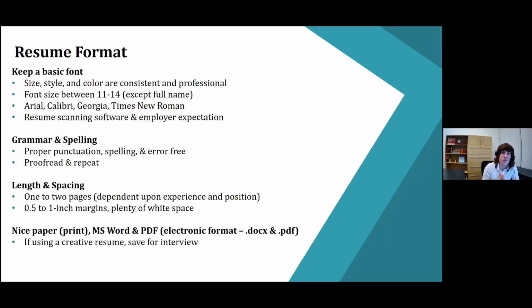Keep the font pretty basic. Don't use Webdings, because no one can read that. But it doesn't also have to be just Times New Roman. Arial and Calibri are really good ones to use too for that. And always try to keep in mind resume scanning software and employer expectations.